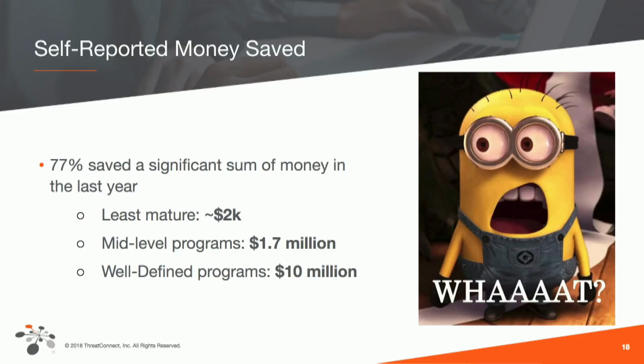Going back to the survey that I talked about a minute ago, we asked the respondents, did you save a significant amount of money over the past year thanks to your threat intelligence program, and how much? This is really difficult to quantify, which we're going to talk about a little bit more in a minute. But 77% said that, yes, we're saving a significant amount of money, which is great.